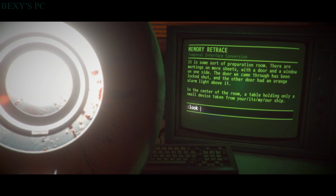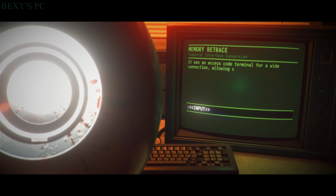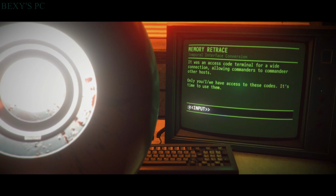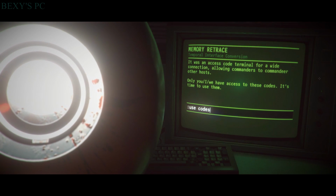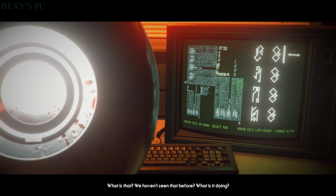Okay, so look. Device. It was an access code terminal for a wide connection allowing commanders to commandeer other hosts. Only you, I, we have access to these codes. It's time to use them. Okay. Use codes. What is that? We haven't seen that before.